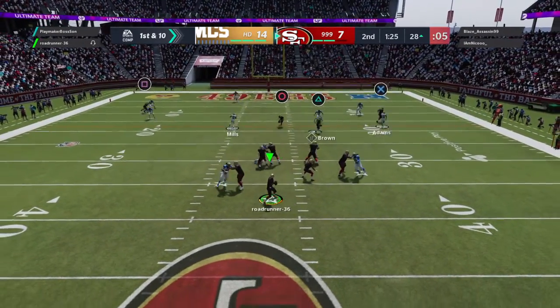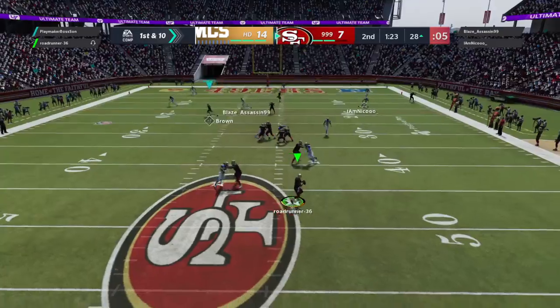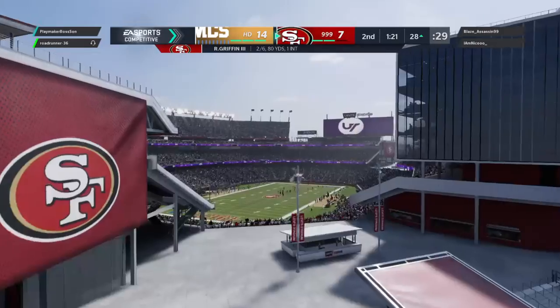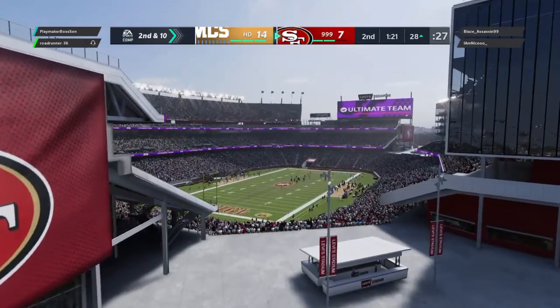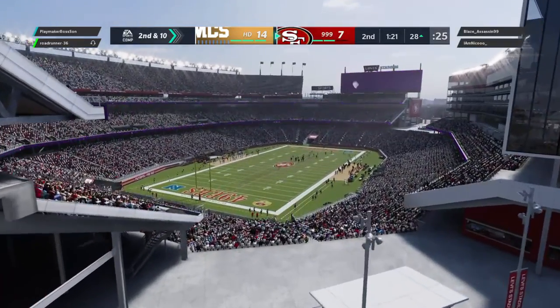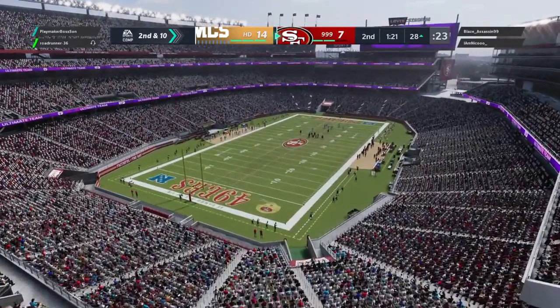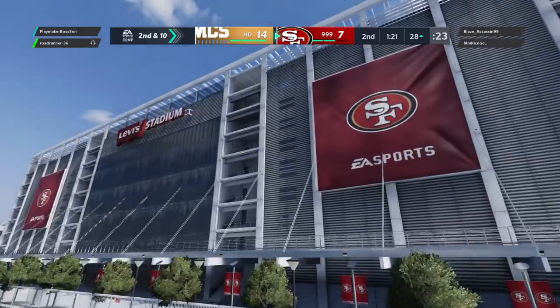From the gun, it's Griffin. And seeing no options, he just tosses this one away incomplete. Now that'll bring up second down. They've given up a few first downs on this drive, but getting the incompletion there, that should give them something to build on and maybe turn the tide.